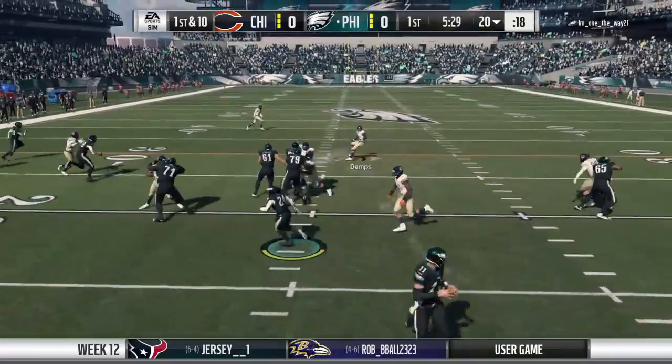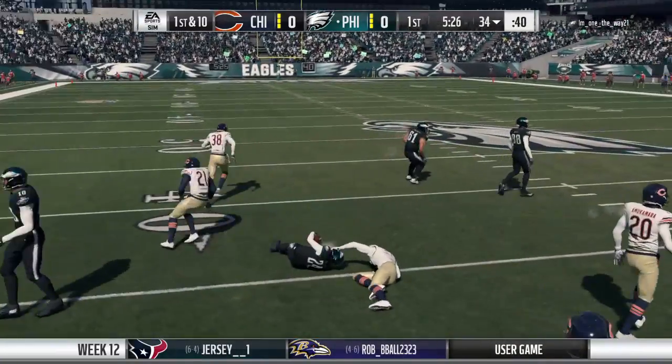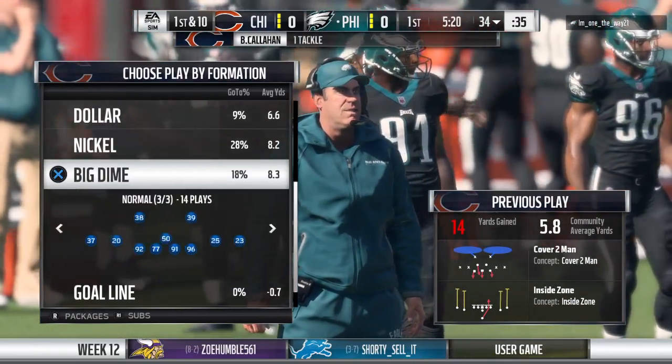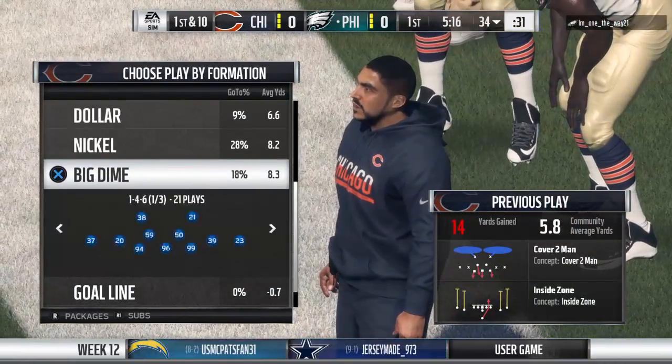They'll run for the first time with Devontae Freeman. And he'll get this up to the 34-yard line. A good gain of 14 there, and it moves the chains. That O-line, they cleared a big hole there on that run.